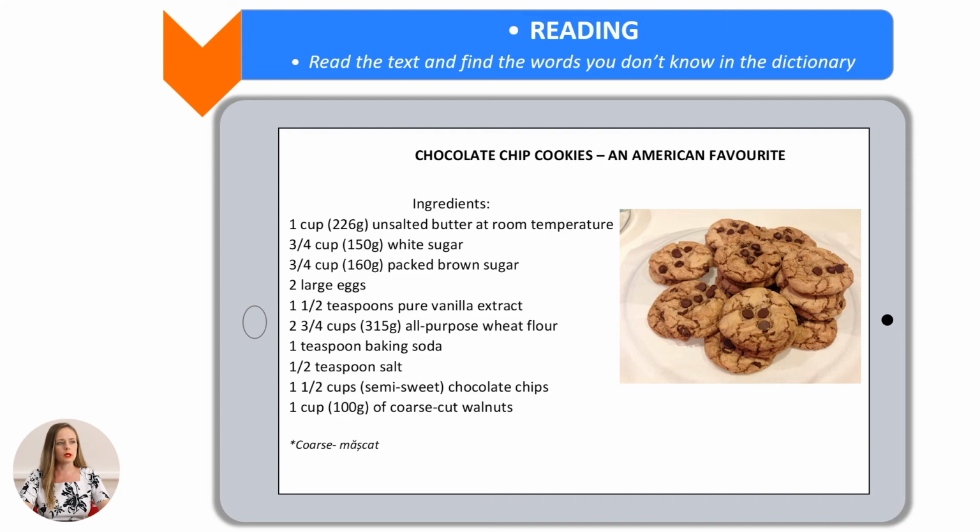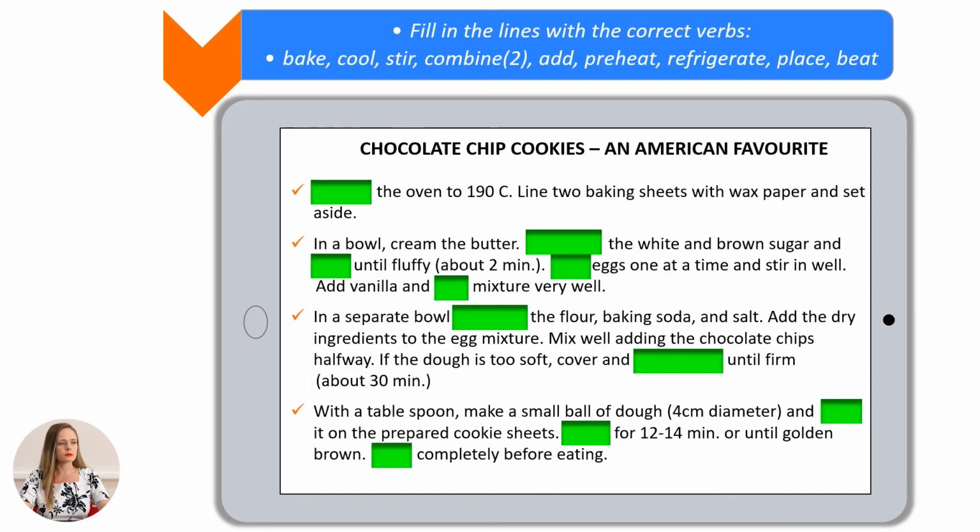Okay, and we know already the ingredients. Let's see the steps that we have to do to bake these cookies. Okay, so we will fill in the lines with the correct verbs: bake, cool, stir, combine. We will use this word 2 times. Add, preheat, refrigerate, place, and beat. So let's follow the steps.